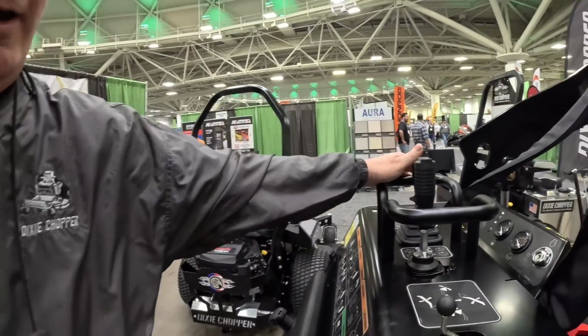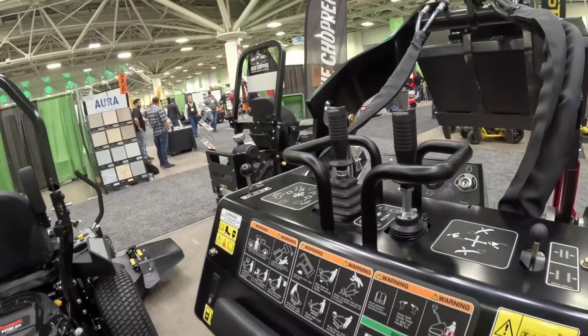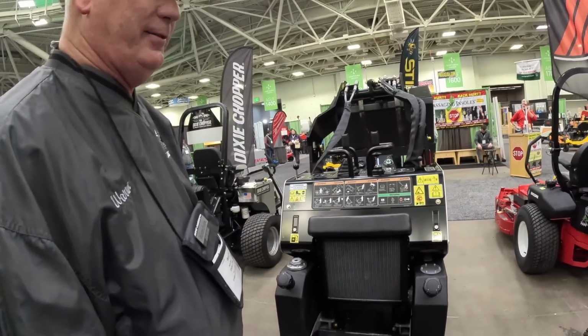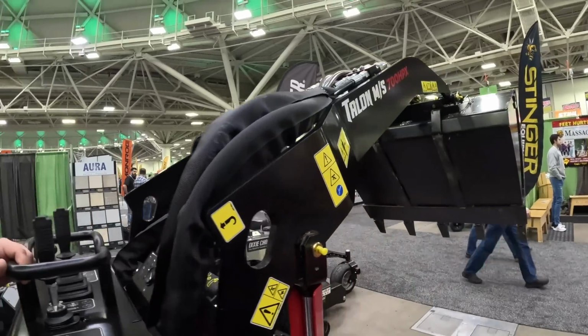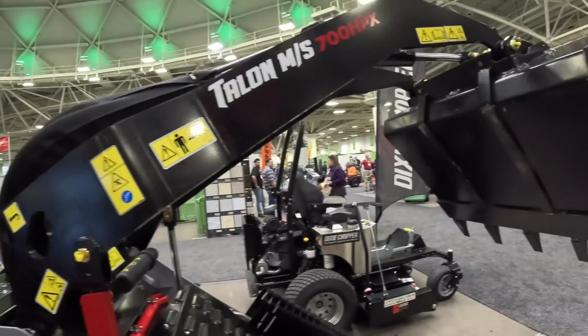You have one control handle for all the steering and one control for all the buckets. And the price point on this machine is coming in, do you know where? Retail around $46,000. And this can be serviced at any Dixie facility then? Yes, service and warranty at any Dixie Chopper dealer nationwide. Very good. By Dixie, new this year.